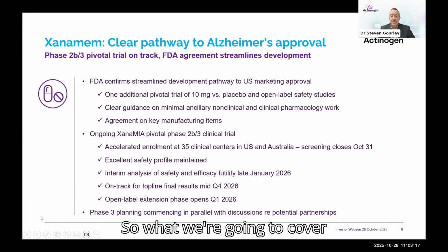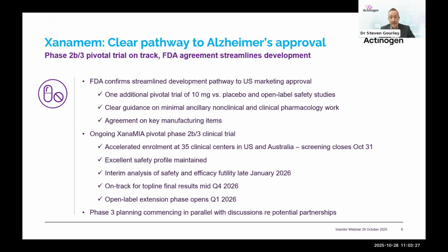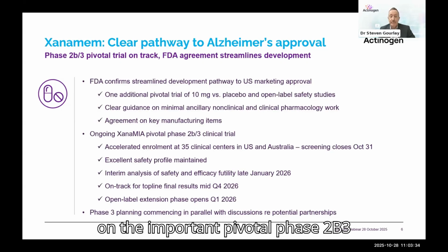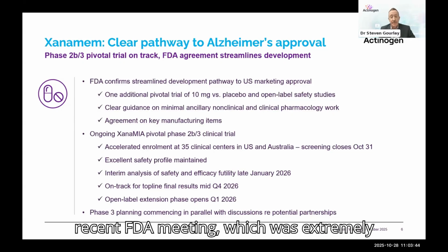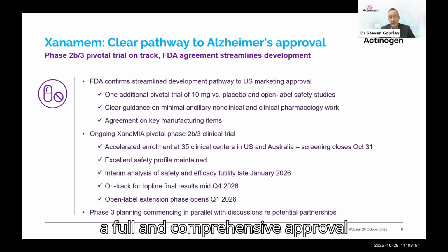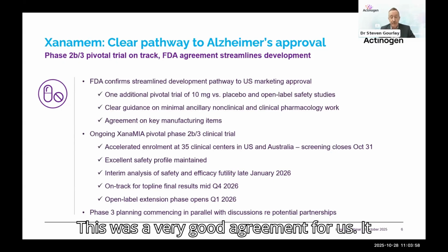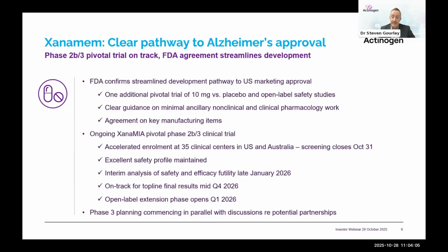So what we're going to cover is a broad range of the progress that we've been making on many fronts as we mature into the late stages of our Xanamem clinical program and clear the pathway to Alzheimer's approval. In particular, we'll focus on the important pivotal phase 2b/3 study that is ongoing in Alzheimer's disease, very much on track with screening closing this week. And our recent FDA meeting, which was extremely positive, agreeing on a fairly streamlined development program to reach a full and comprehensive approval with only one additional pivotal study. This was a very good agreement for us. It had many other aspects to it, including agreement on manufacturing terms and other ancillary studies.